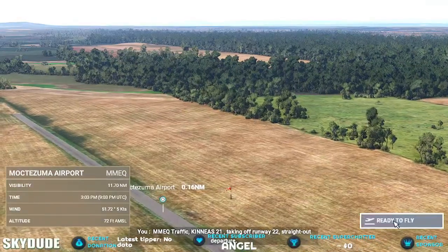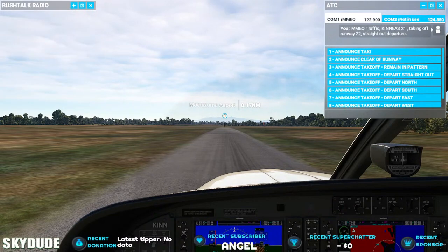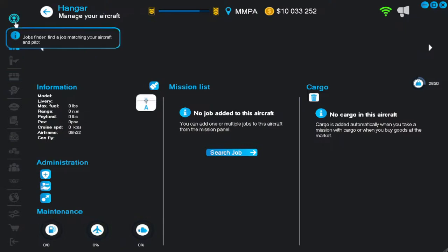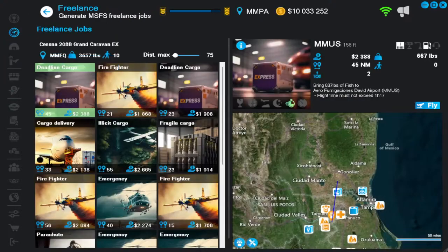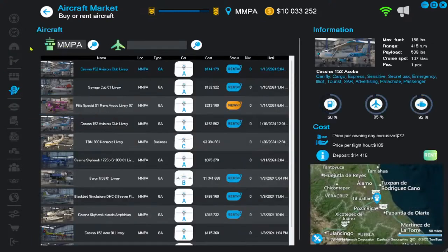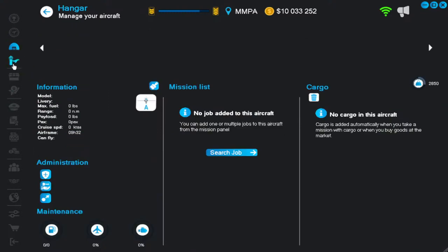Okay. We will minimize this. It cleared our job. And it doesn't show us in Neofly as being anywhere at the moment. We might have to rent another plane. It knows that we're at MMPA now. Yeah, it knows that we wrecked that plane.